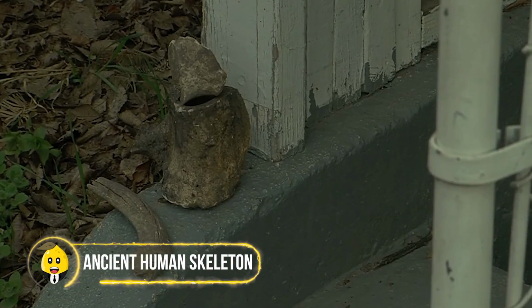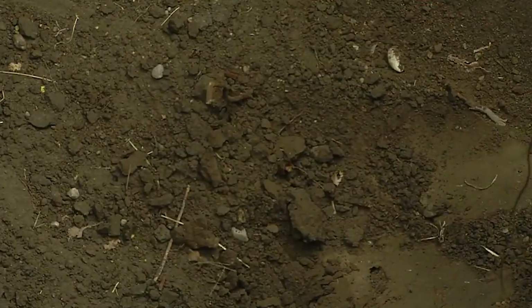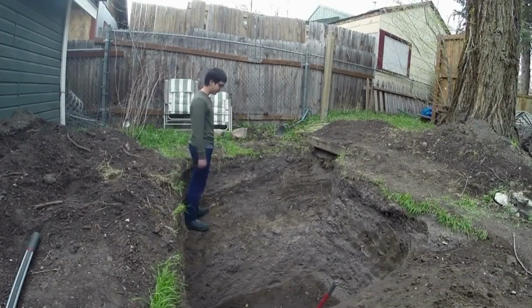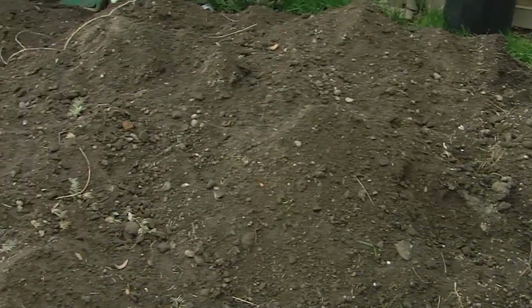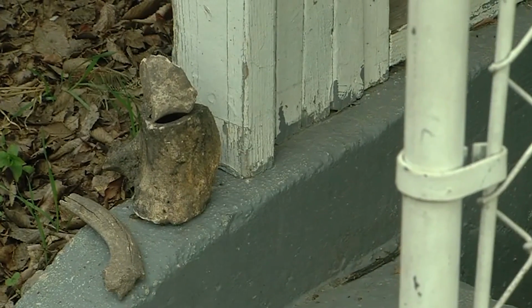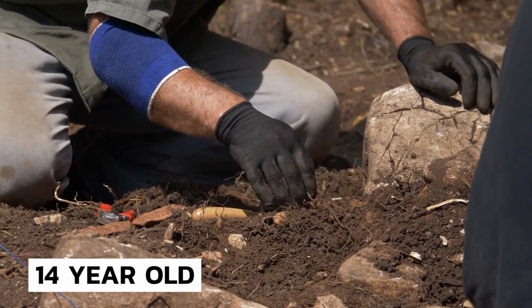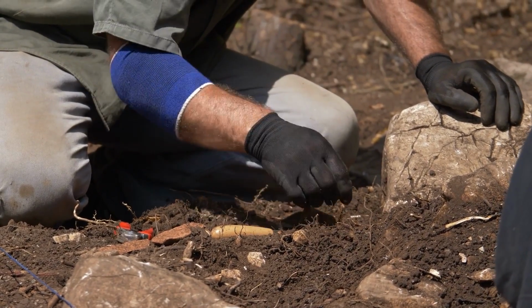Ancient human skeleton. While digging a pond in his backyard to raise the trout's level, the guy came across something incredibly astonishing. As a few meters down laid the remains of a Native American person. At first not realizing what he had unearthed, the 14-year-old teen contacted Utah's archaeological team.